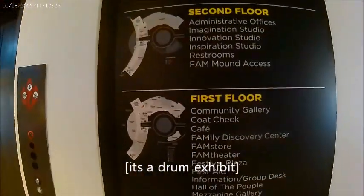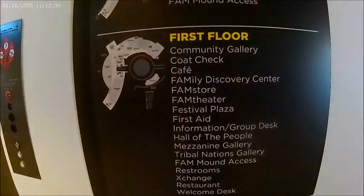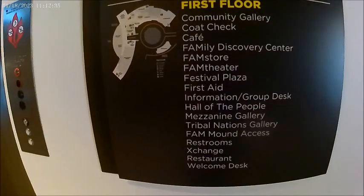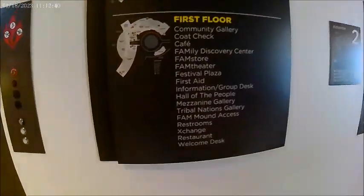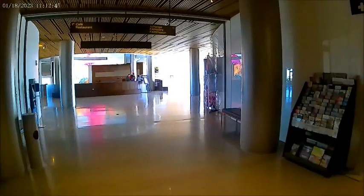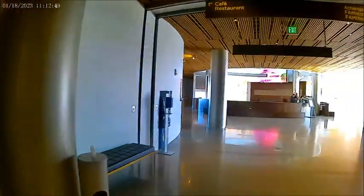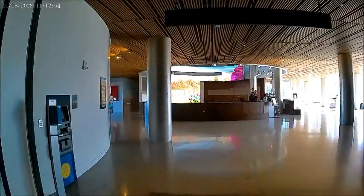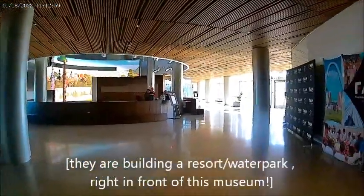Okay, first floor, community gallery, coat check, cafe, family discovery center, fam store, theater, festival plaza, first aid, hall of the people. My goodness, it's quite a place. We don't normally get down to this neck of the woods, but it's all right. They're building something just right in front of this museum. Have no idea what that's going to be, of course.